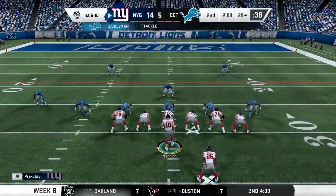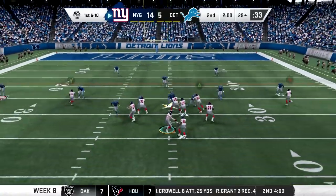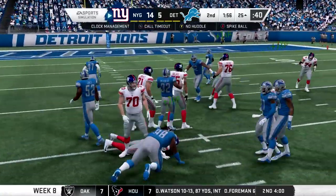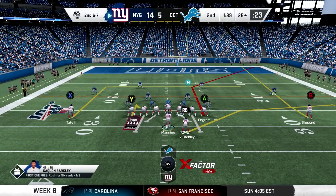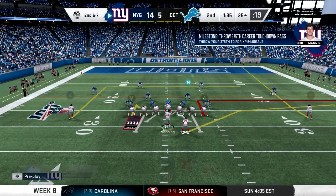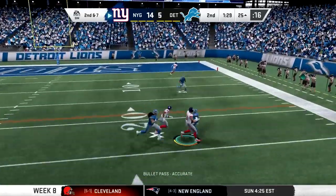2 minutes remaining in this first half of football. Manning to Barkley on the draw play. Give him 3 on first down. It'll set up a 2nd and 7. From the 25 on 2nd down.